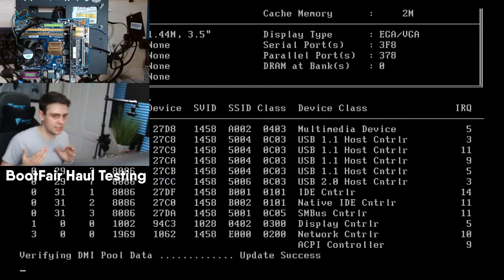Instead, what we're going to do today is essentially just boot into BIOS. As long as we can get to BIOS, I'm going to class it as working and put it in the working pile. If we can't boot into BIOS, then we're going to get rid of it and it's deemed non-functional. That's essentially the plan for today. Do I want to get it all out on the table? What do you guys think? Should we get it all out on the table?